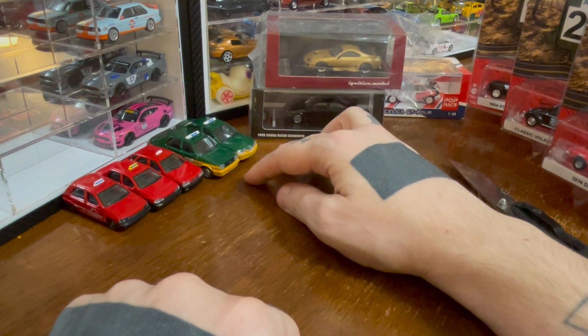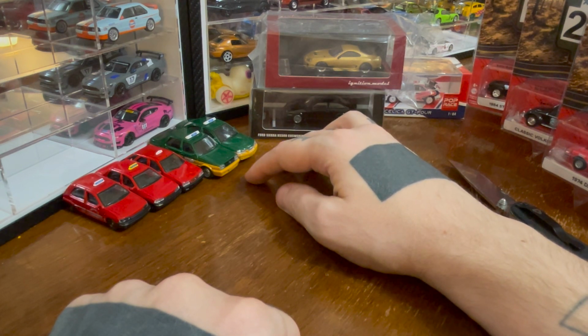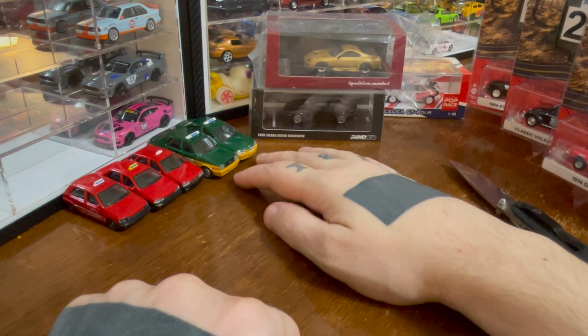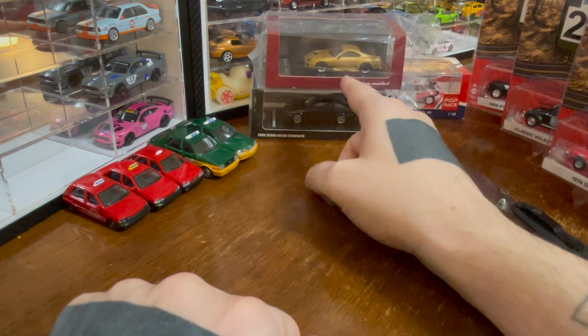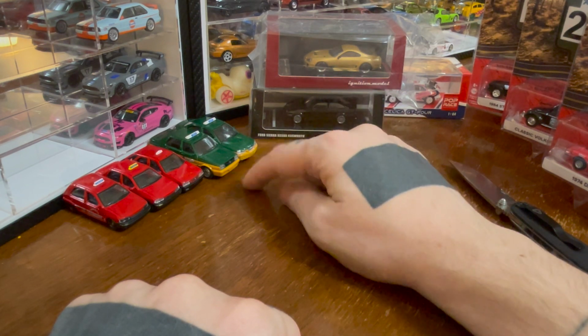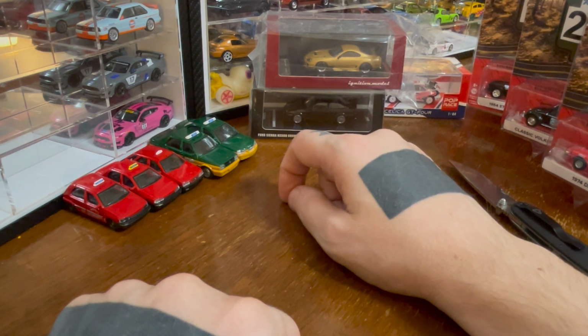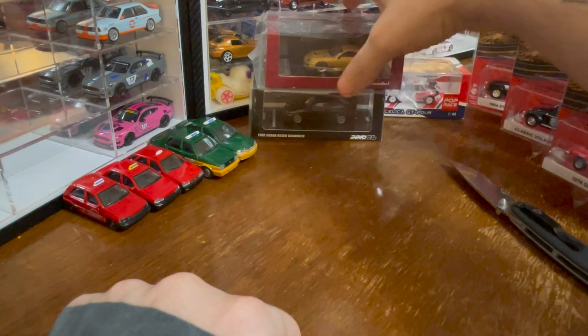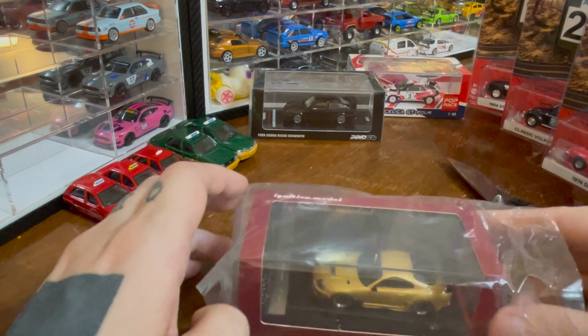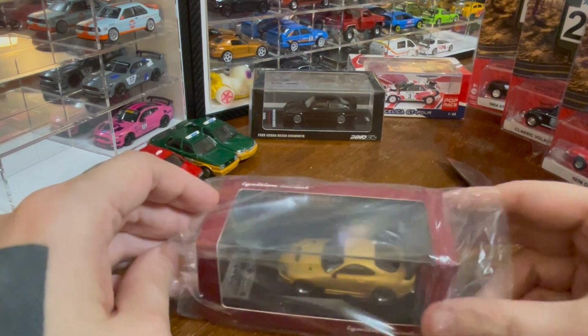I found these to be cool castings, and I'm gonna compare when I get maybe one of these Greenlights out, or this Ignition Model, which is probably the most accurate to scale. I'll compare it to these just to see if they're 1:64, which they don't say. And actually, let's open the Ignition Model now.